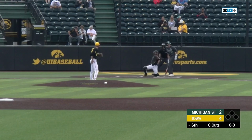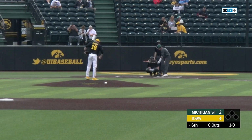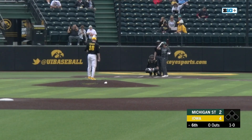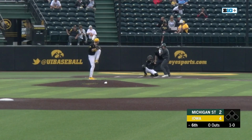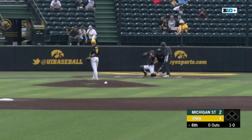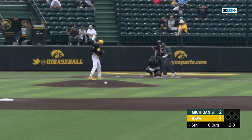We'll see if that holds true as Brecker is in the box. The delivery just inside to the Michigan State catcher. Right-handed hitter. Struck out in the 2nd. Was hit by a pitch his last time up. Savary deals that one high and out, ball 2.